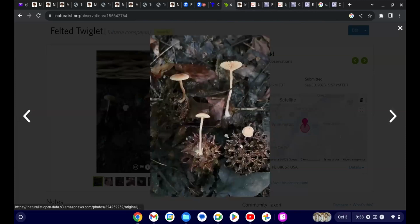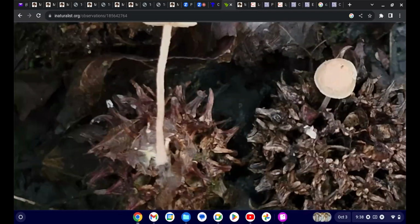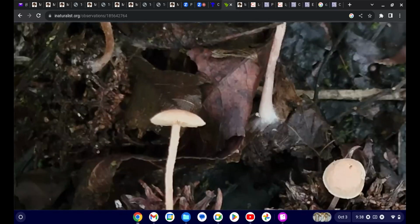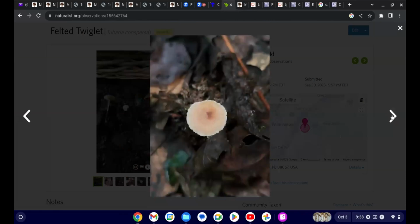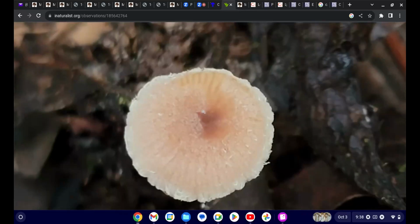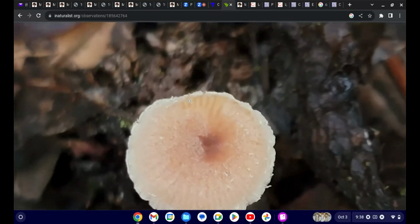Just the way these things are growing. And it's funny because this is growing, you can't make it out here, but that is a sweet gum leaf. So these are coming off of the husks, but this is coming off of a leaf. Kind of cap, and you can see it's granular. Underneath that granular layer, you can see it's partially striate. There's some veil remnants on the margin here.